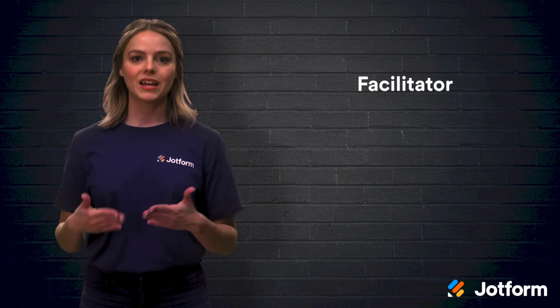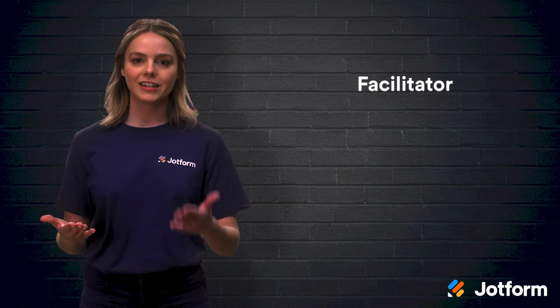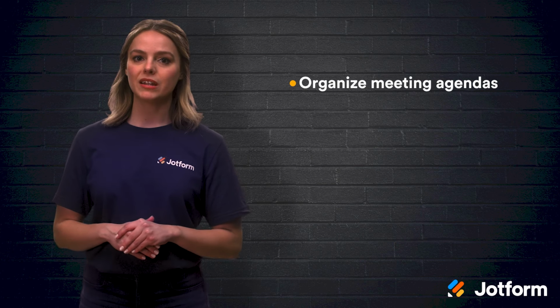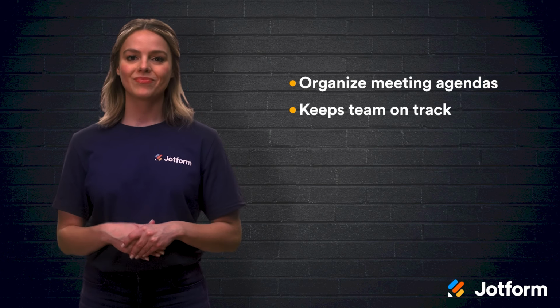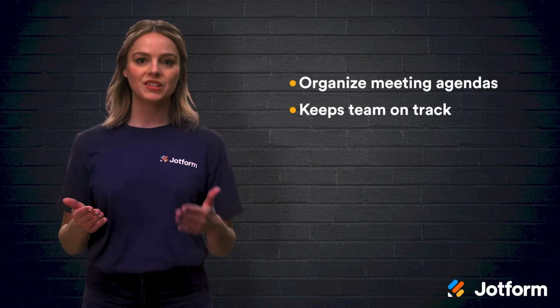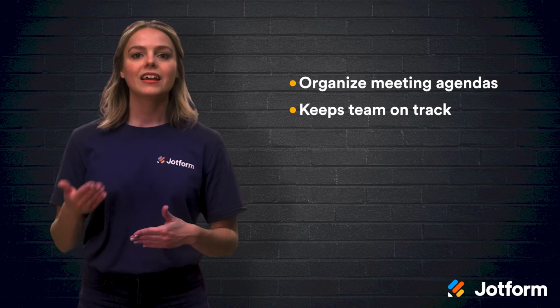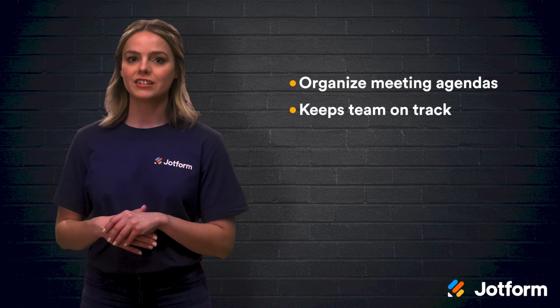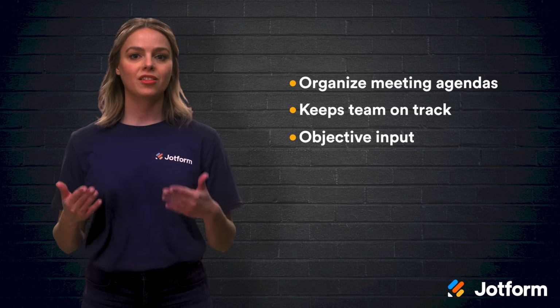And finally, we have the facilitator. This role is both administrative and technical. They organize the meeting agendas and ensure that the team stays on track during meetings. If the team needs any technical support or information on any specific principles or techniques, they can go to the facilitator. And since they are not directly involved in the team's work, facilitators have the benefit of providing objective, third-party input.